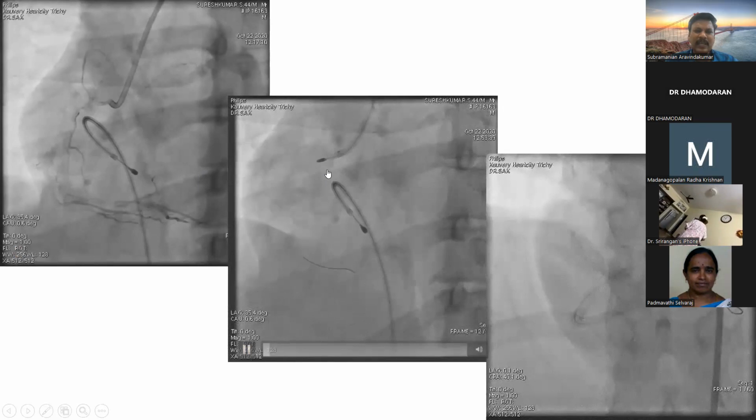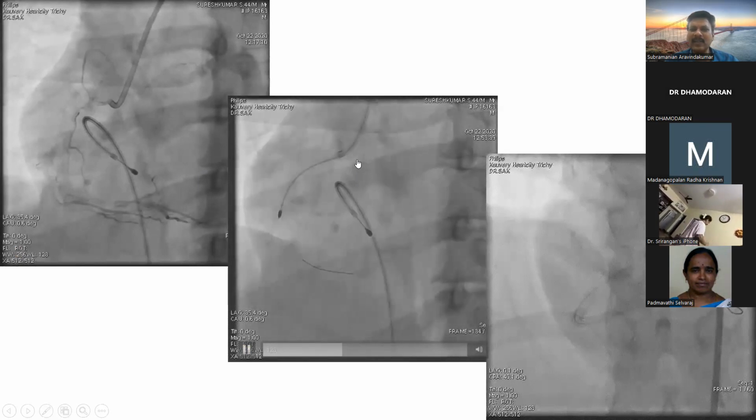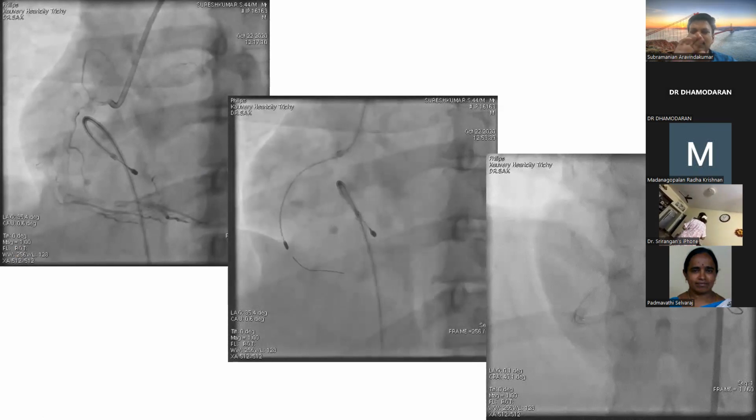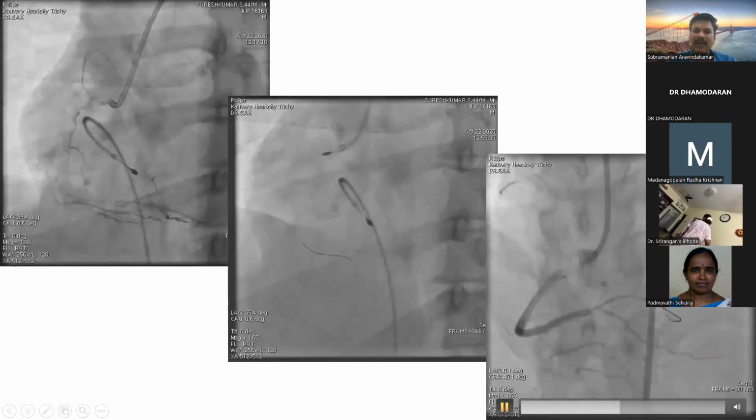We are seeing this is a diamond burr. We call it diamond burr rotablation. See here, it is rotating at around 180,000 times a minute. It rotates rapidly and shaves off the calcium. Calcium is completely shaved off. So it clears the pathway for the stent to go inside the vessel wall. See here the final result.